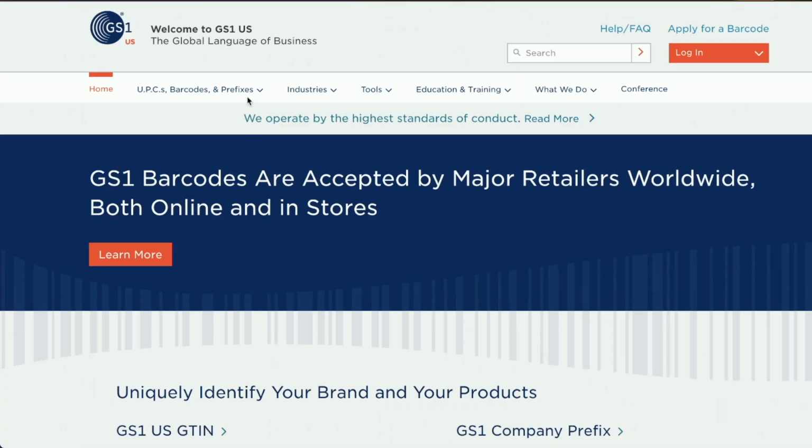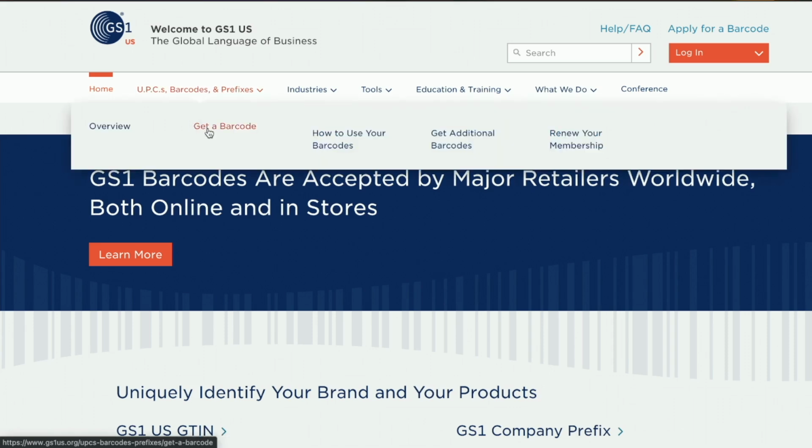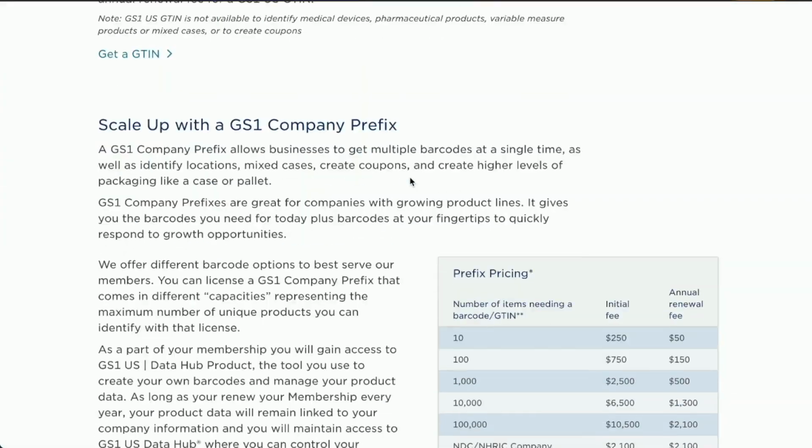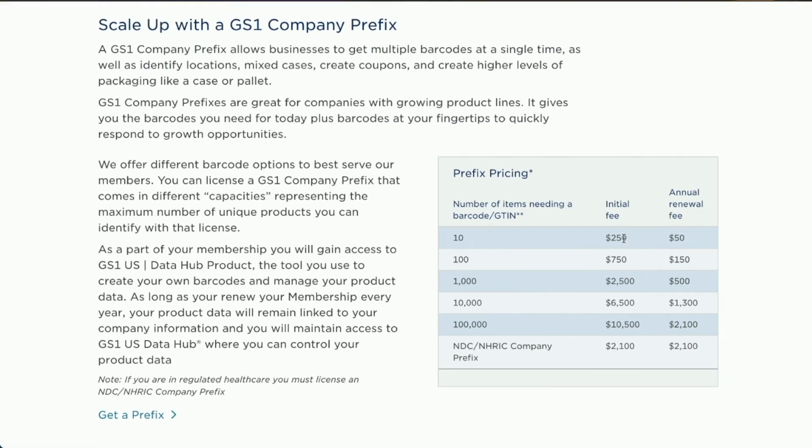All right, so again, I want to point out that regardless if you're buying it from third party or directly from GS1, those pop-up error messages are still happening. But I do want to point out the secret that I mentioned earlier about GS1 barcodes. If we head over to GS1's website and we go over to get a barcode, if we scroll to the bottom, we can see that GS1 barcodes are still $250 for 10 barcodes with the $50 annual fee. That hasn't changed, and that can be pretty expensive for people starting out on Amazon.